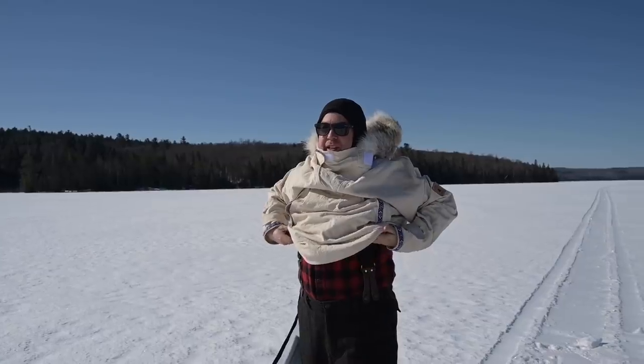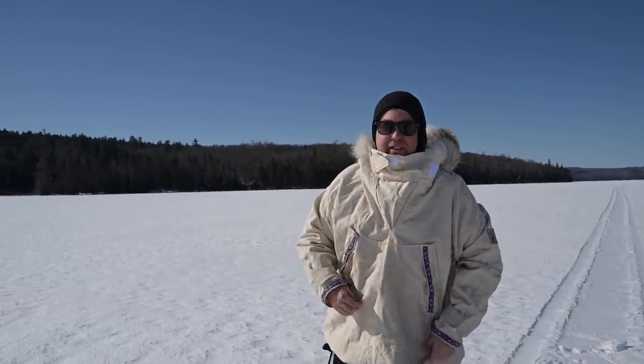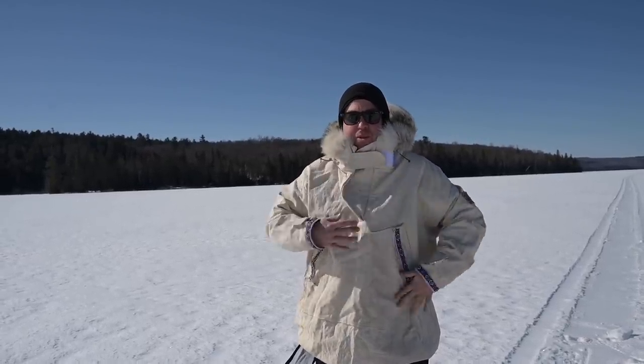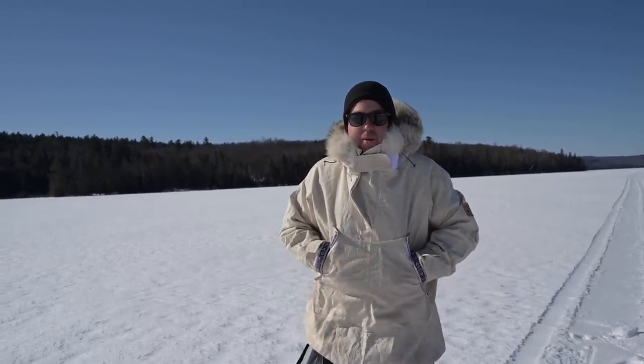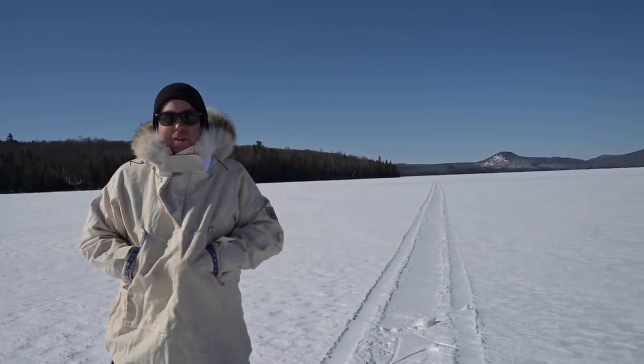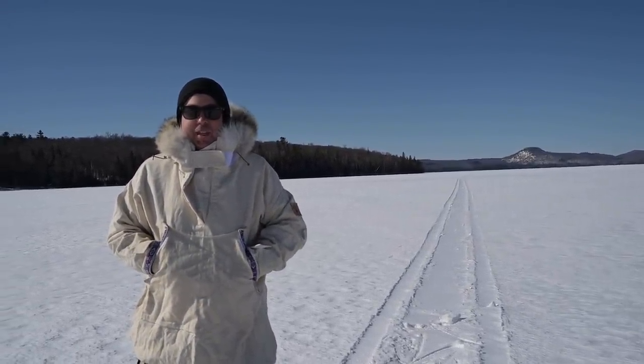So we're going to put a shell on, it's just cotton canvas, that way the wind doesn't cut through. And we're getting a little bit cold, minus 15 with the wind chill, I'm not really sure what it was, but as we're getting out into the lake, we're getting the wind coming from the northwest a little bit more, and we were a little bit sheltered at the beginning.